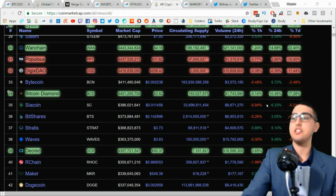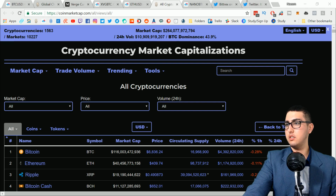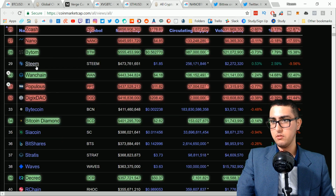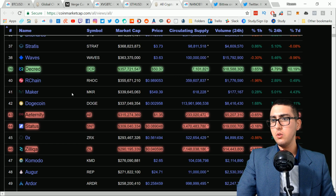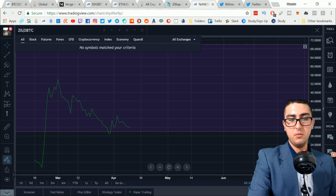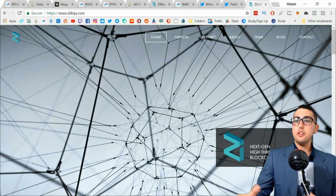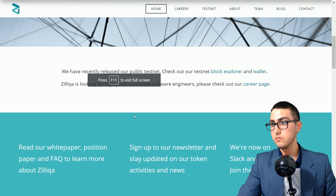So looking at this market, another coin that I'm extremely excited about. Let me see if I can pull up the CoinMarketCap version here. All right. So Zilliqa, this is an awesome coin, and I think it's still pretty undervalued. And if y'all don't know about the Zilliqa project, I'm going to show you the website here, just so that you have an idea of how this works.